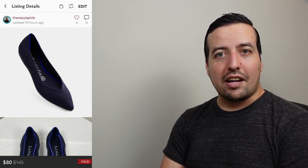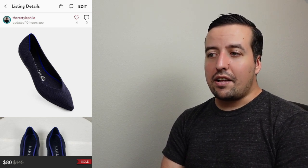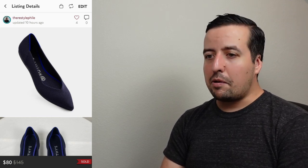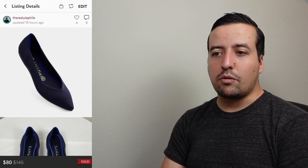The moment I saw these, I knew they were in great condition. I checked them over, tried to compare them to some online pictures just to make sure that they were real, and they sold fairly quickly, even though they are a pretty small size. So I'd say Rothy's, obvious bolo, even the smaller stuff or the larger sizes will still sell well and quickly.